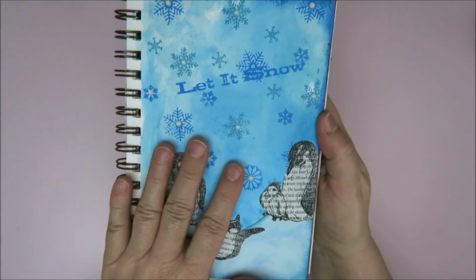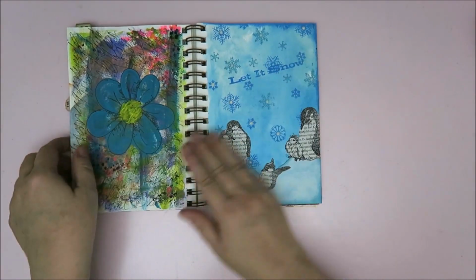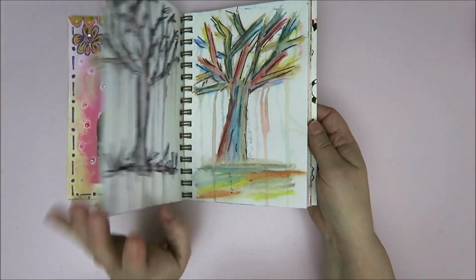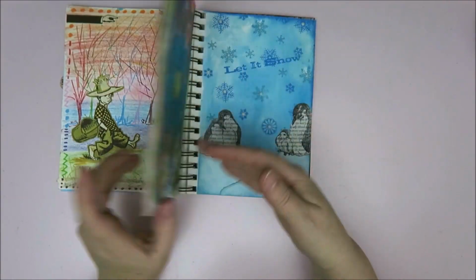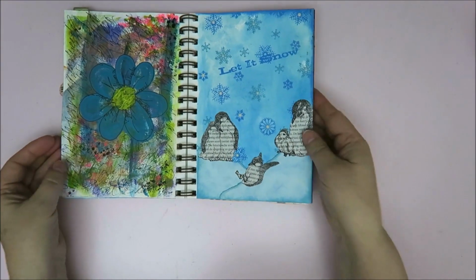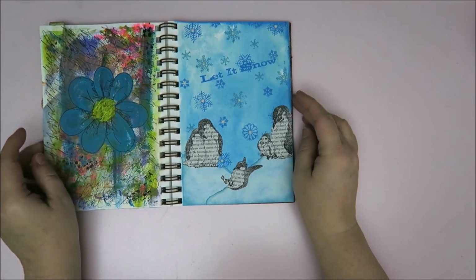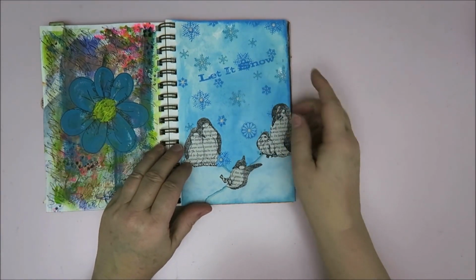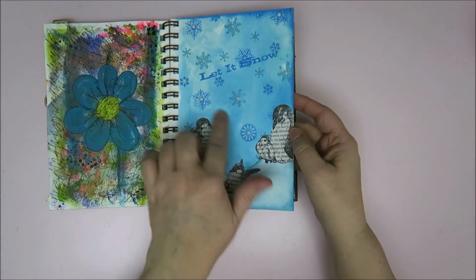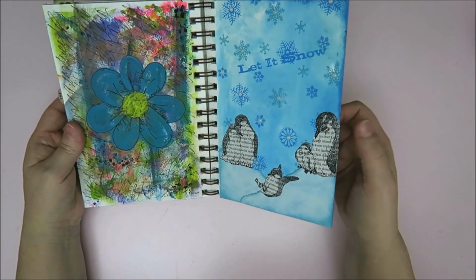This one I made... You can see the difference. I made this one, I think, last year. Look at the difference. This is just all random, a bit like this, and then you've got a page that looks really nice and smooth and let it snow. I think I made this at the beginning of the year. And now I've got this in my head. Let it snow. And lots of dots. You can see it's a page of the last few years.